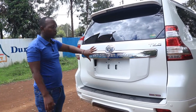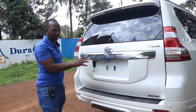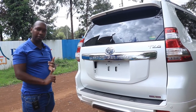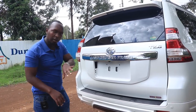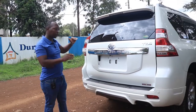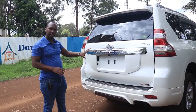Those that come with the spare wheel at the back originate either from Australia or South Africa. Others that come with the wheel at the bottom originate from Japan. So those cars that come with the wheel at the back are usually 3-liter diesel.